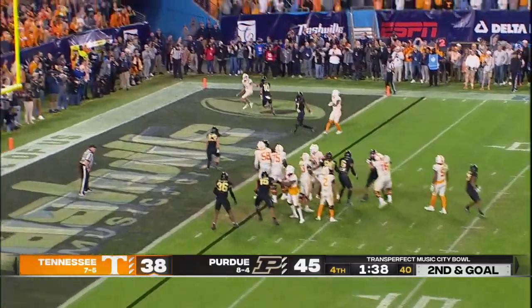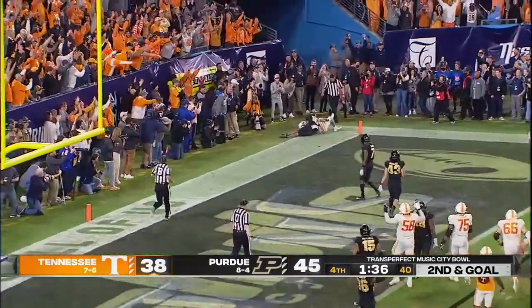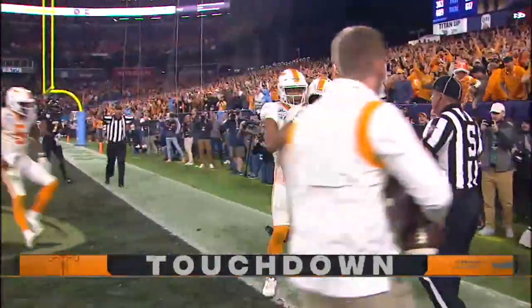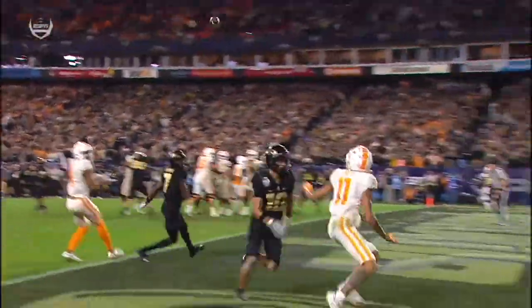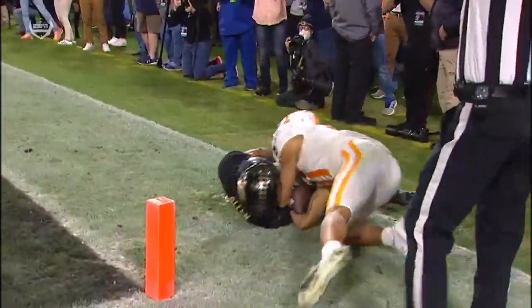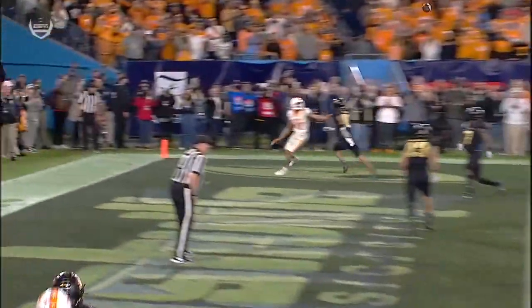Hooker in pressure. Lobs it. Caught. Touchdown, Tennessee. Jalen Hyatt wins immediately, so he throws with less arc on that ball to get the ball there quicker, so the defender doesn't have time to recover with a guy in his face.